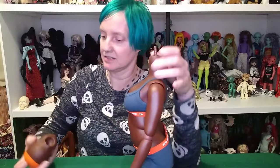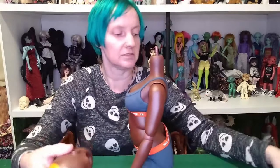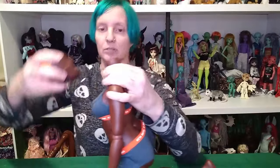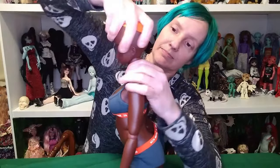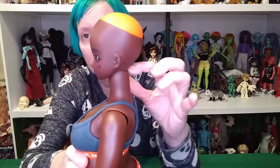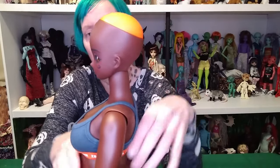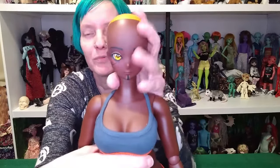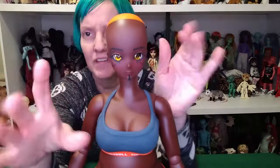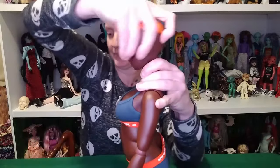All right. This one's probably going to fit really small. It's a COS head, COS on the back. It definitely has a smaller neck hole. So it's definitely going to sit right on top of that. There's still a ledge here. And this is a boy face up, so it might be a little bit pinheaded.